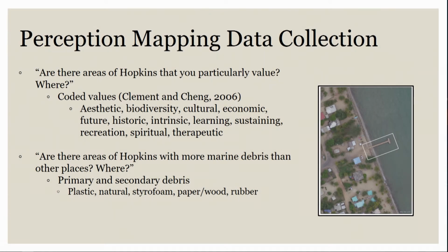First, we asked if there were areas that were of particular value, and we also recorded people's response of why they valued that area. So like if it was a family area or if it was a place that they like to go to relax. And then we also had the coded values, which people chose from as well to indicate why they valued that area. And then the second question that we asked people was where they found high accumulations of debris in the village. And we also asked them to identify which types of debris they found most frequently there. And the choices are described below.